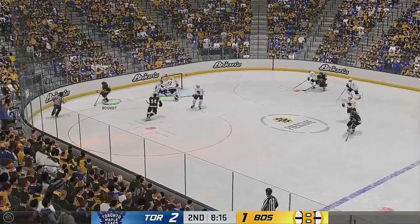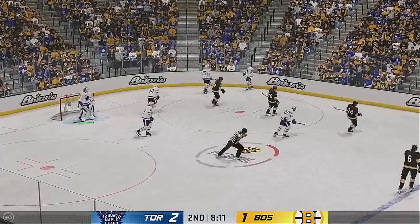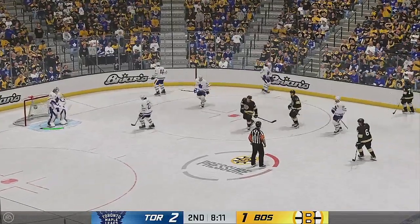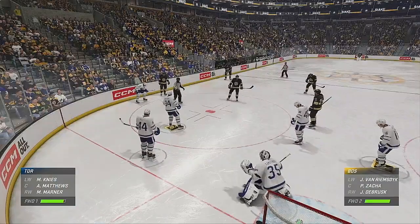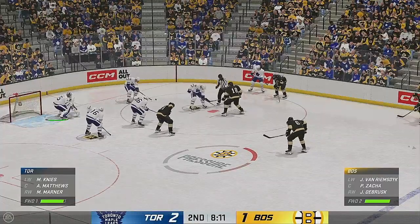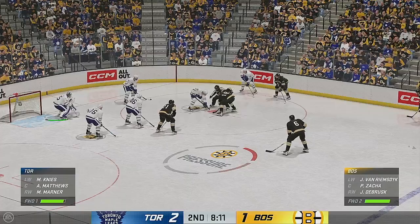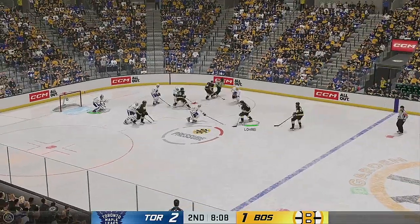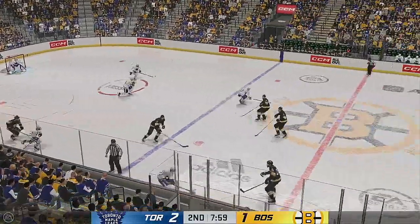And now he moves it quickly to Lauko. Puts the puck on net. Official blows the play dead as the puck goes out of bounds. Officials ready to drop the puck and get things back underway. The Bruins take possession off the faceoff. Oh, how did he get a piece of that?